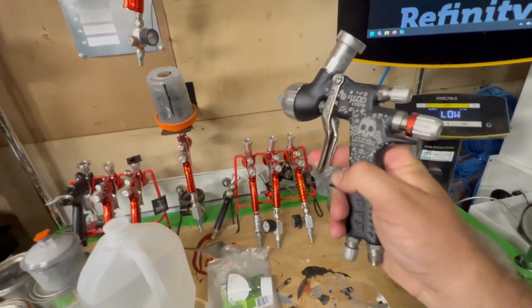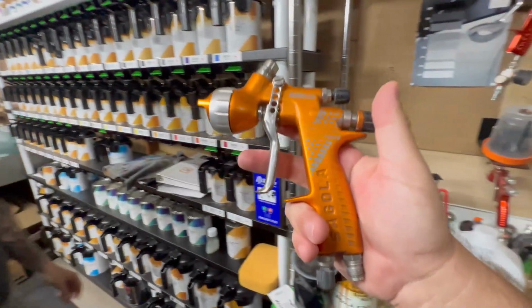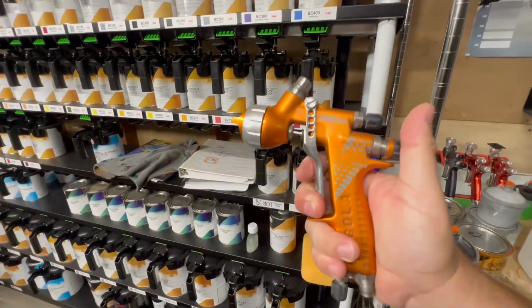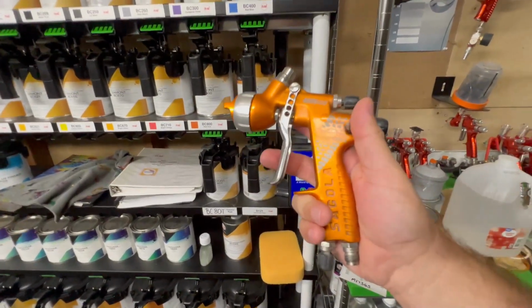That is a bad looking gun. That was my first Sagola gun, right? This is a lot of people's first Sagola gun, and let me tell you, this is the gun that got you hooked on Sagola if you originally sprayed it back then. This gun is a Terminator.